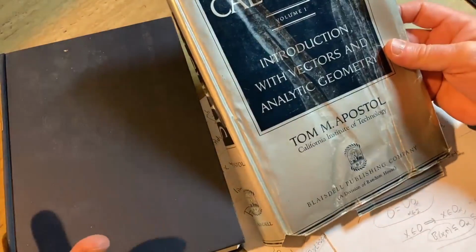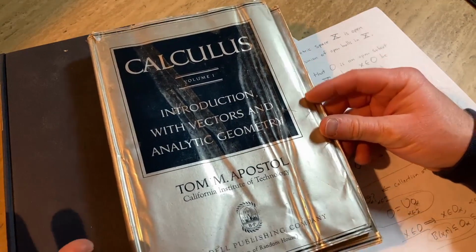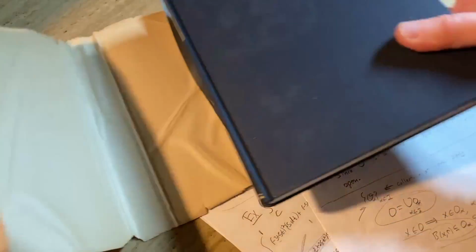I just wanted to sit down here and show you a book that a lot of people have been asking about for a long time, for years, and I always just forget. There's other books like that too that I really need to mention because people have been asking.